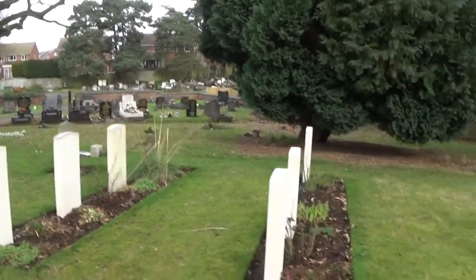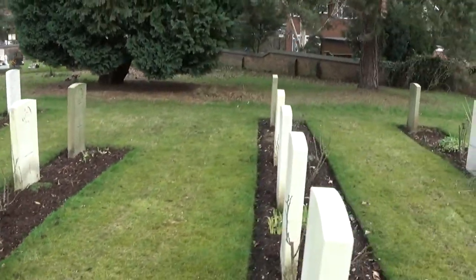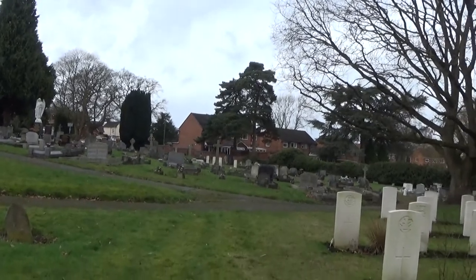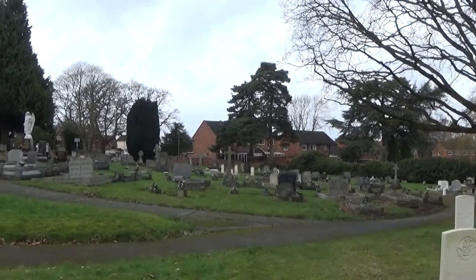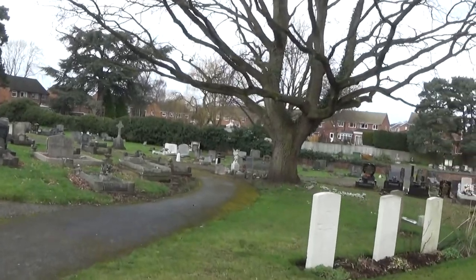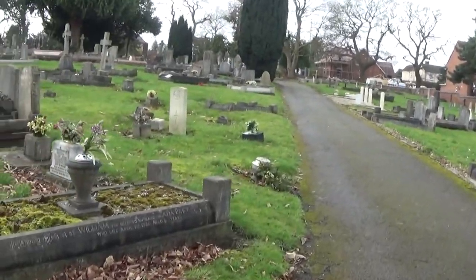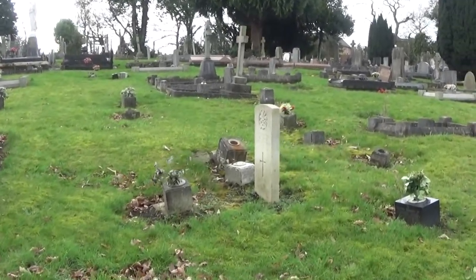Oh, these look like a group of graves. Very smart. Wait, these are war graves. The Rugeley Cemetery contains 42 Commonwealth war graves from the First World War and 11 from the Second World War. Must admit, I do like the attention to detail in some of these graves. Yeah, look like we've got another war grave just there, guys.